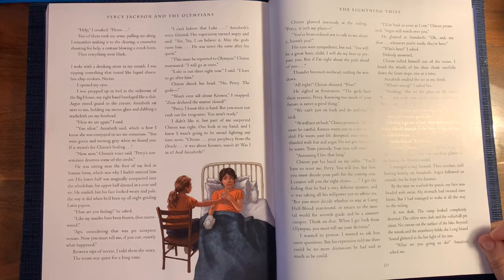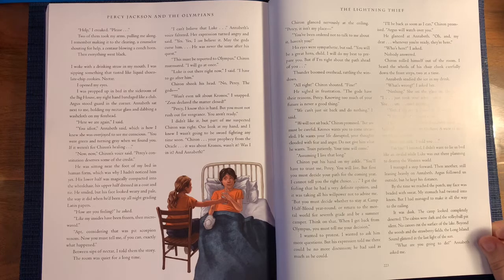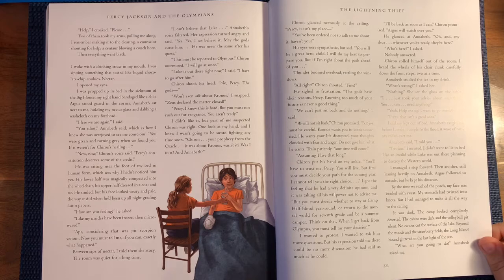"All right," Kyrion shouted. "Fine." He sighed in frustration. "The gods have their reasons, Percy. Knowing too much of your future is never a good thing." "We can't just sit back and do nothing," I said. "We will not sit back," Kyrion promised. "But you must be careful. Kronos wants you to come unraveled. He wants your life disrupted, your thoughts clouded with fear and anger. Do not give him what he wants. Train patiently. Your time will come."